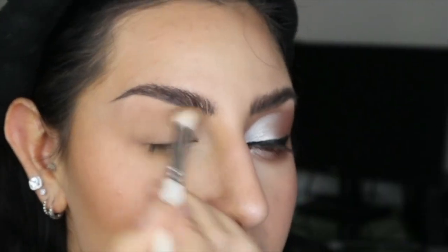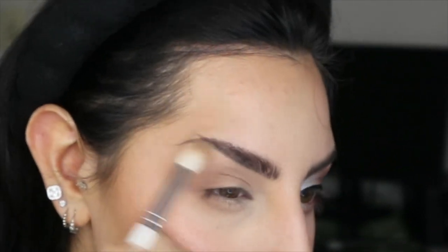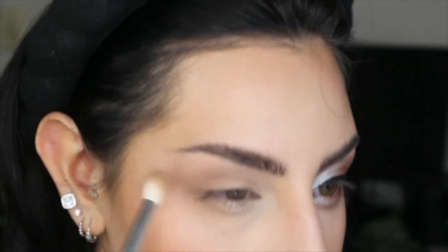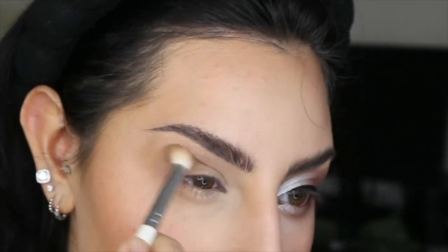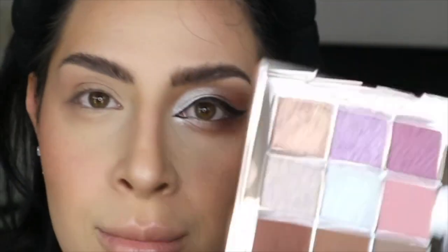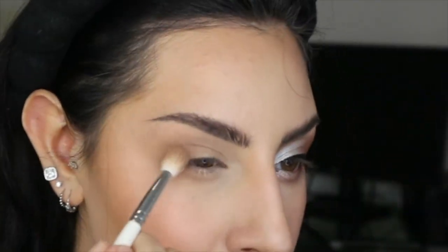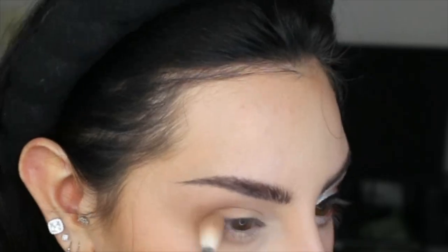You're not gonna see the total effect with this color at first. The reason why I like to start with lighter colors is because I want to have them as a background to the other darker shades that we're going to be applying. So I just like to go ahead and do that first. Once this color is nicely placed, I'm gonna move on to the second shade right here, which is the shade in the middle, and this one here is a slightly darker brown, and I'm just gonna go ahead and do the same thing that I did with the first shade.